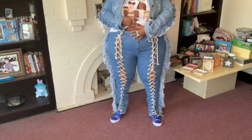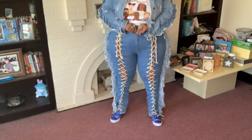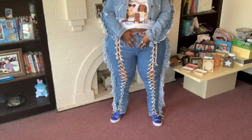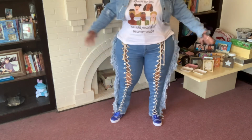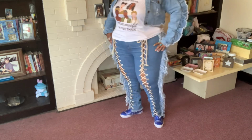The reason being is that when your pants are tight and this button is laying on your stomach and you have eaten, it's uncomfortable, okay? So that's the thing about these jeans. But they do have stretch in them.